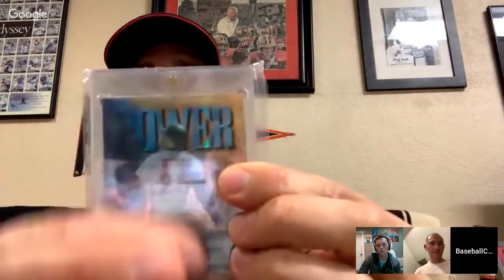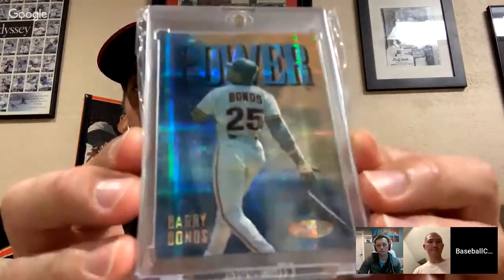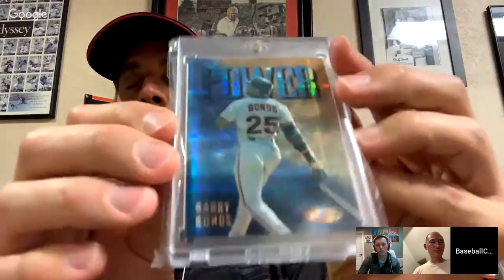Because there are unreleased variations of this card. You'll see them on eBay where they're not embossed and they don't have the deckled edge, and the shine looks the same. So yeah, the emboss just adds an extra dimension to the card, but it doesn't really add to the shine or anything like that.